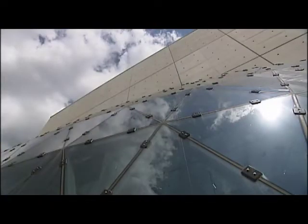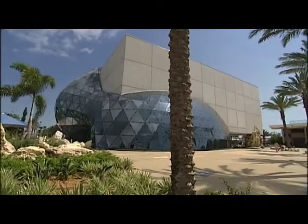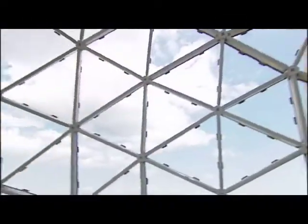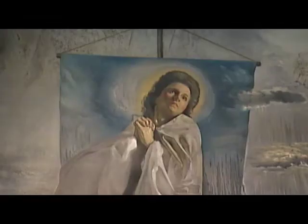With its funky shape and glass panels, the Salvador Dali Museum in St. Petersburg, Florida, looks like it jumped off the canvas of the surrealist painter. Inside, you'll find the largest collection of Dali's work outside of Spain.